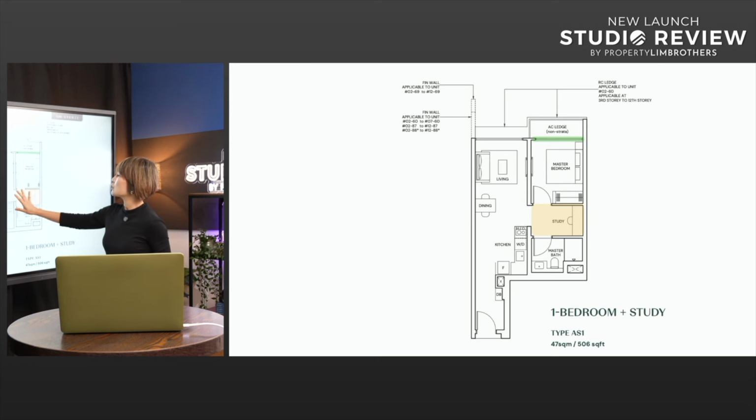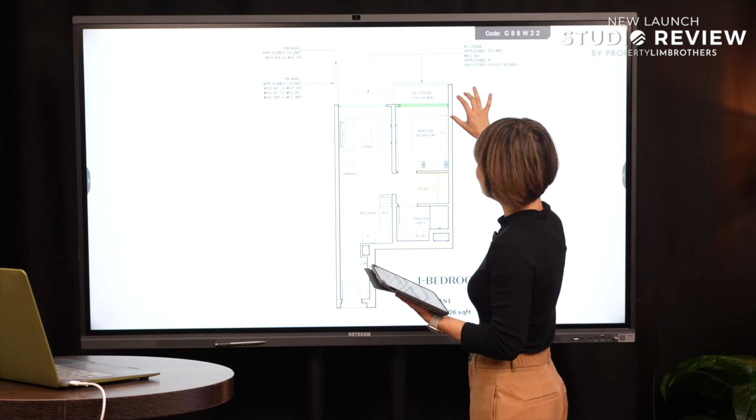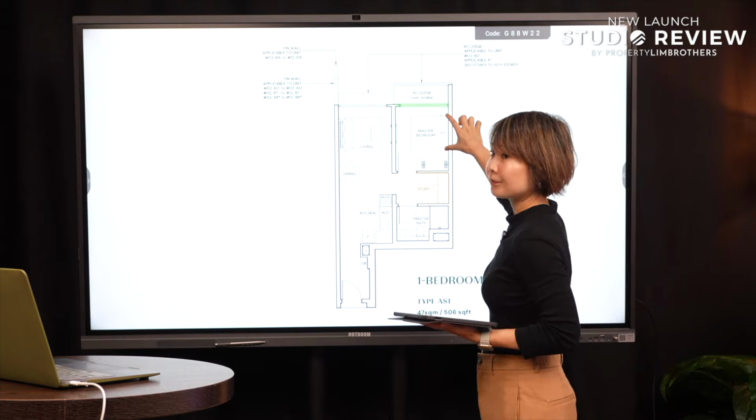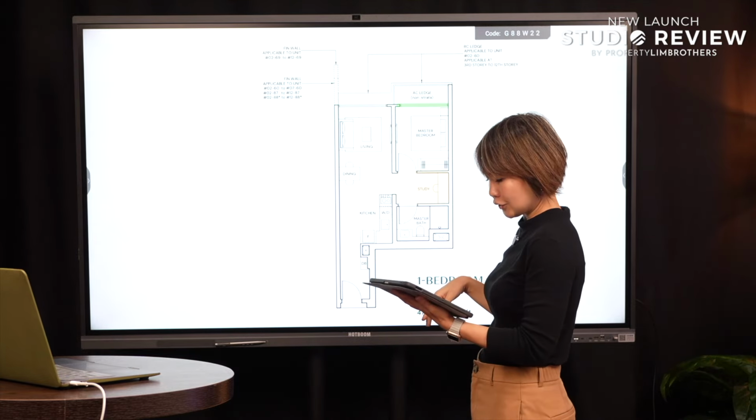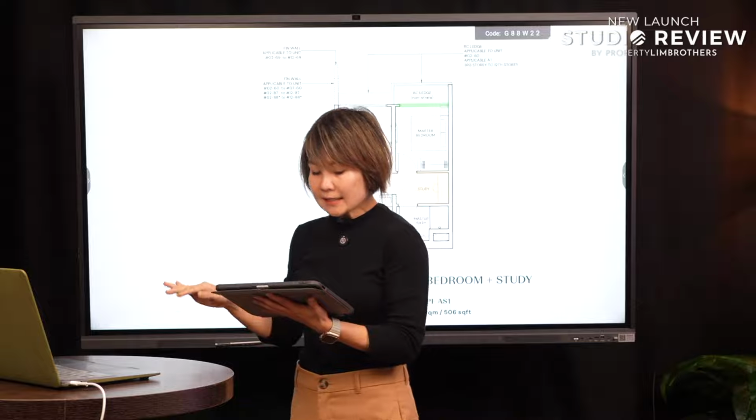This study here is also a flexi room that you can change into a guest room, because there are also doors that create that privacy. Just to take note of, over this side here, the master bedroom is able to put a king-size bed, and the windows will be half height because it's next to the AC ledge. We understand that they have a 463 square feet layout as well. Currently, we only have this layout.